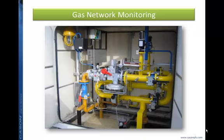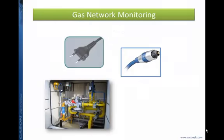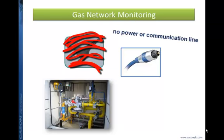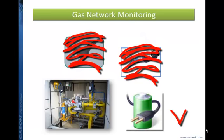Here we can see a typical gas pressure regulation station, a cabinet plant type. Similar facilities can be found all over the world. You probably will not find power or communication cables in the field. Yes, this is a big challenge because all the electronic devices installed have to run on battery power.